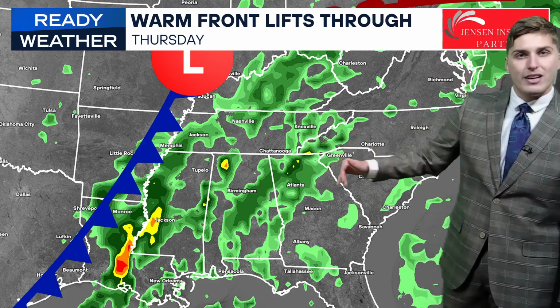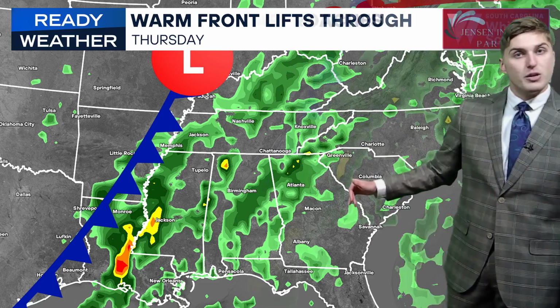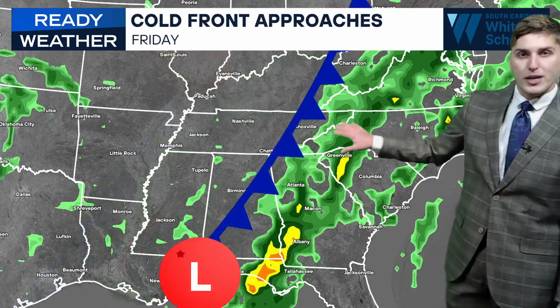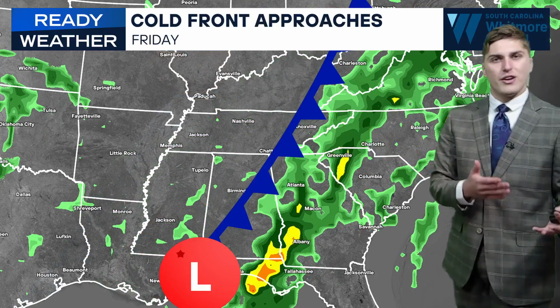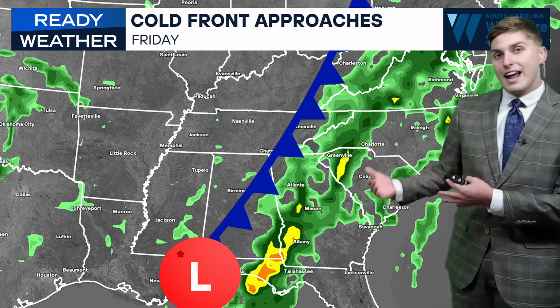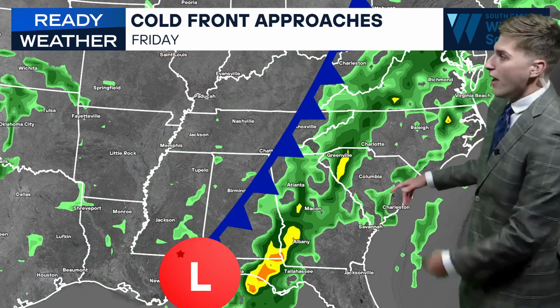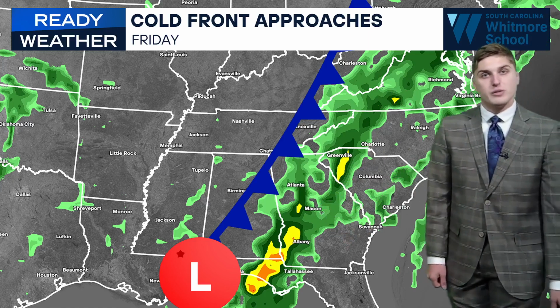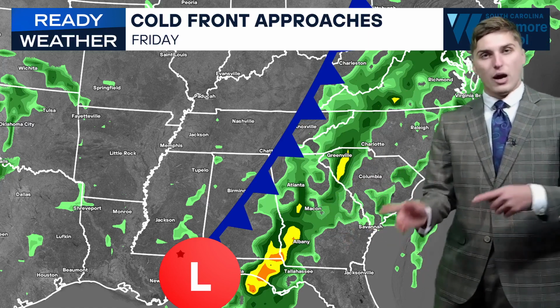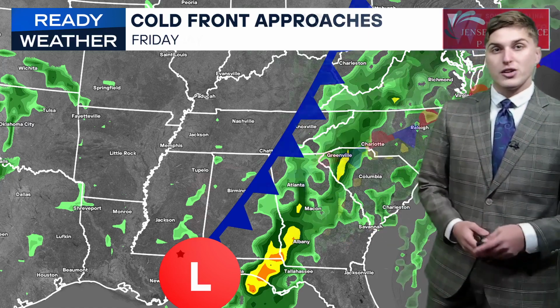By Thursday night, that rain is going to start to move into the area, and we are going to see better chances of rain heading into your Friday. So 40% chance of rain for your Thursday, up to 70 to 80 by your Friday. And we can't rule out the chance of hearing a few rumbles of thunder or seeing a few thunderstorms heading into your Friday. Now, once again, this cold front does start to stall out.